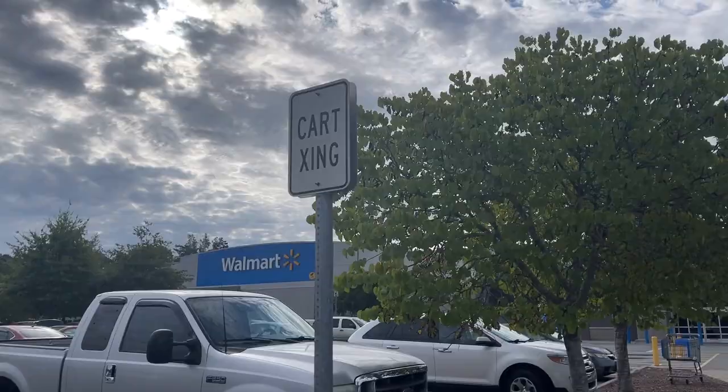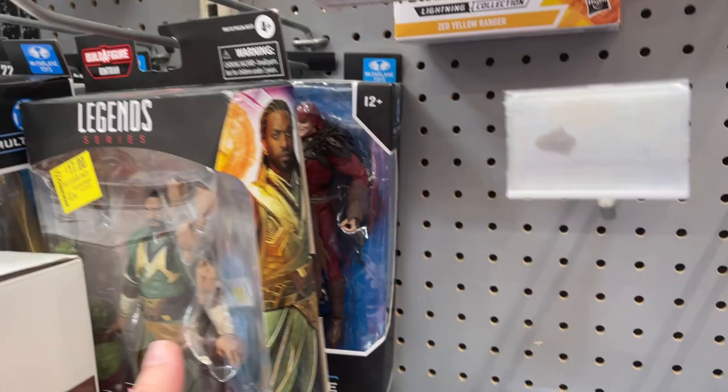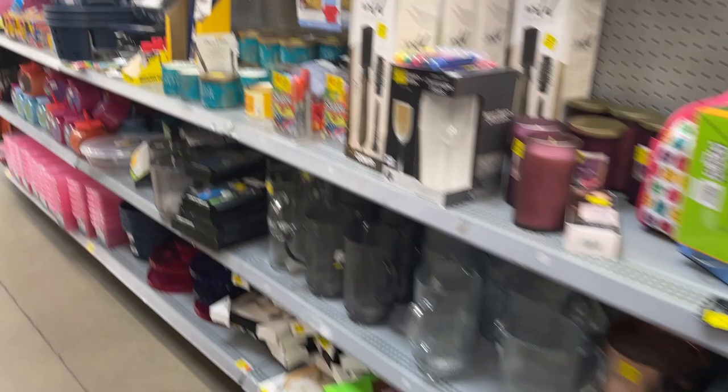Let's go see what we can find in Walmart today. Let's go. Walmart, Lincolnton, North Carolina. Here we go. Through the door, we got a little bit of clearance. Still got this Optimus Primal. There is our Master Mordor. We also got King Shazam, $15. Got some of these Wonder Woman for $15. I think they're all the gold print. But looks like that's it for toys.